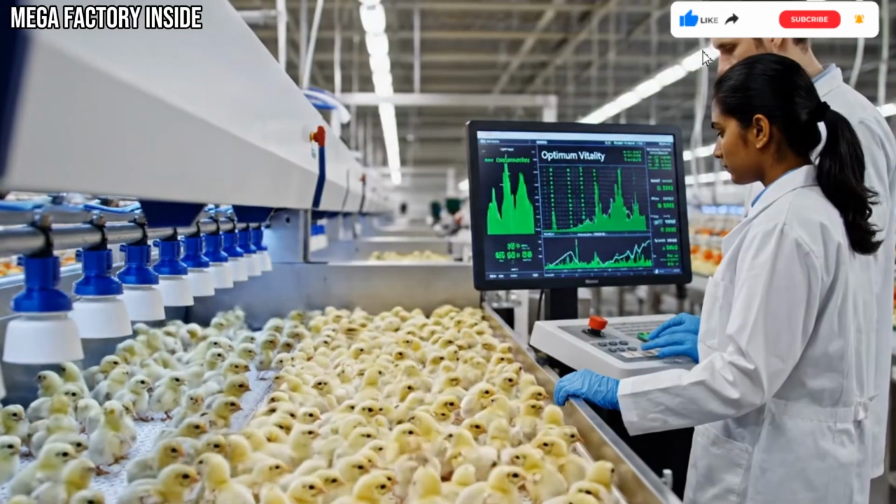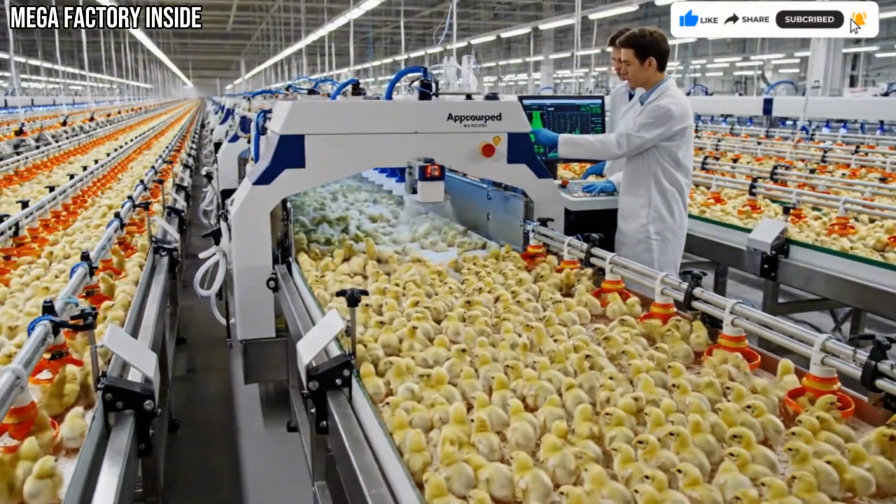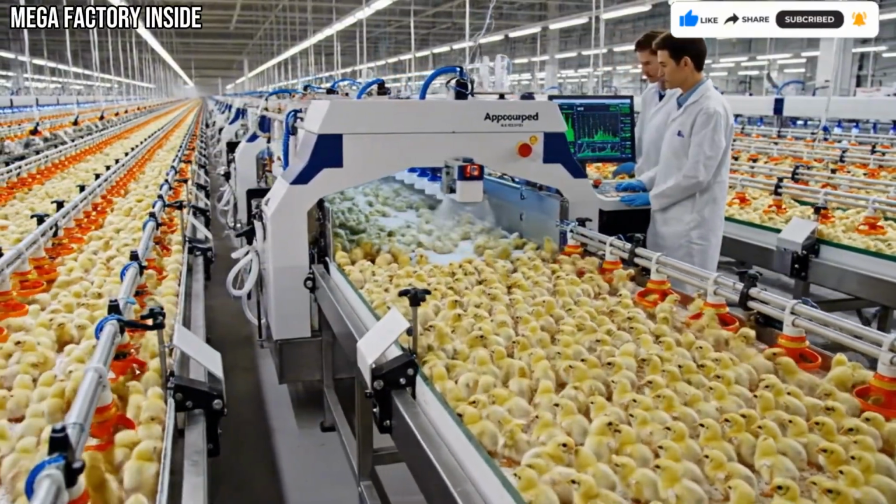The vitality metrics on this group are exceeding projections. The automated sorting has significantly reduced handling time. Supervisor.